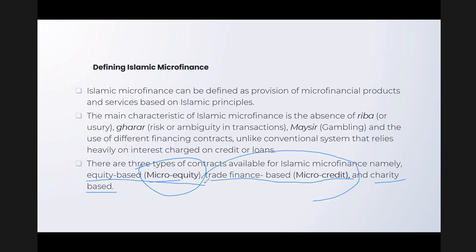But if the Islamic microfinance institution is lending money to the borrower on the basis of qarze hasana or on the basis of murabaha, in that case that structure is called microcredit, because Islamic microfinance is extending an interest-free loan to the borrower, or maybe on the basis of murabaha, but it is a credit. This is a credit that the lender is giving to the borrower. So this is another structure.